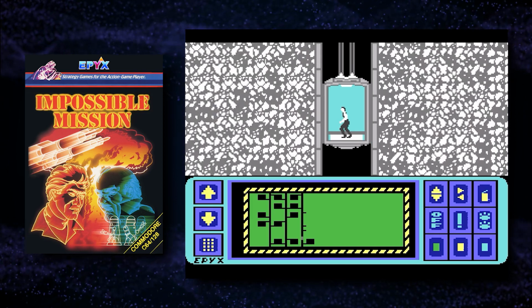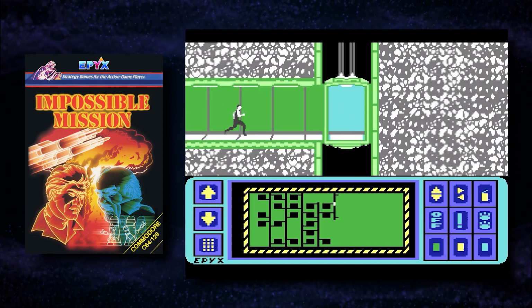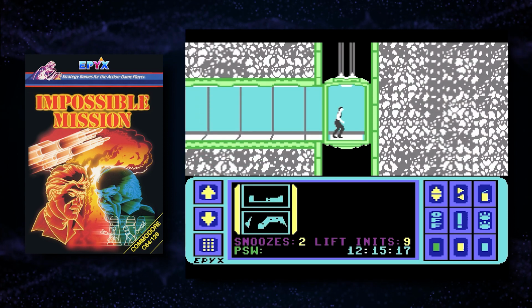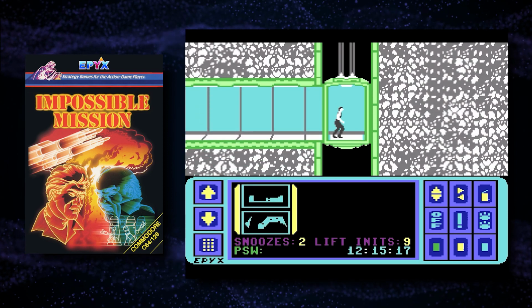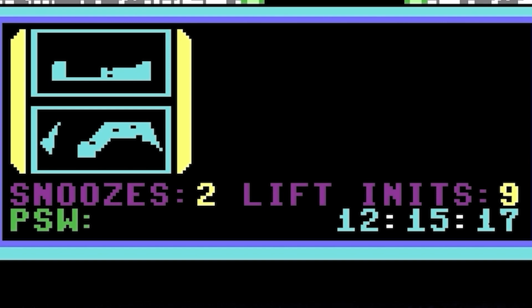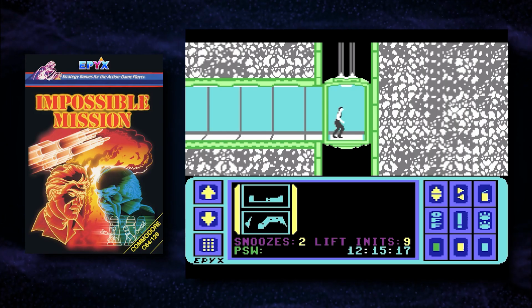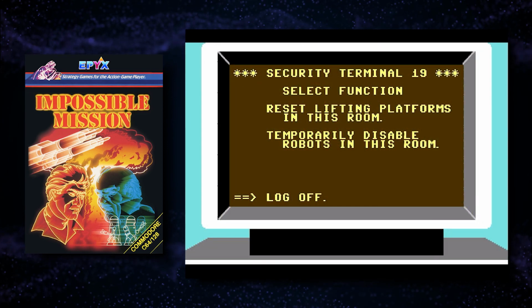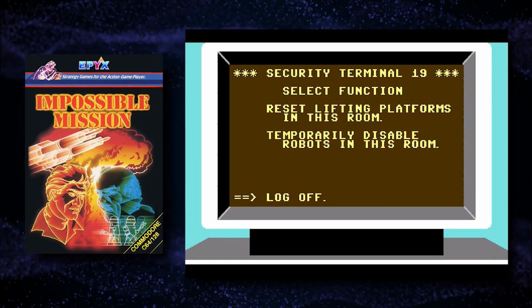These work like access cards where if you use one, then it's gone from your inventory. For a while, I was confused as to how many I even had, but if you're in one of the elevator corridors, you can activate your computer and it will show you, referring to them as snoozes and lift-inits. As far as I could tell, this is the only place you can find out how many you have. I mean, it would have been nice to see that information if you're at the terminal trying to figure out if you want to use one.